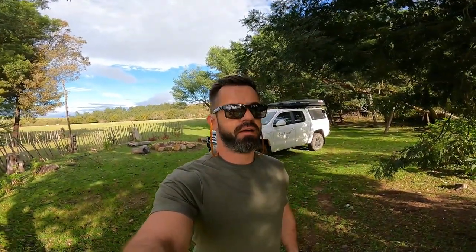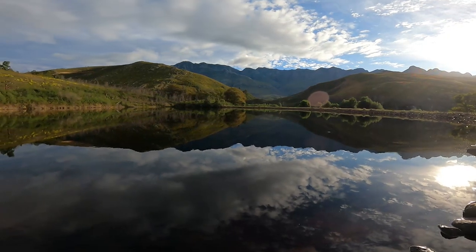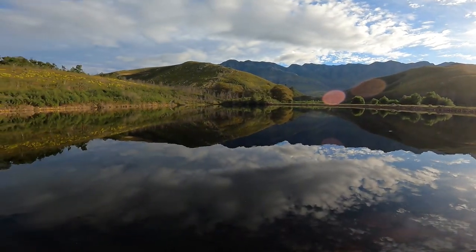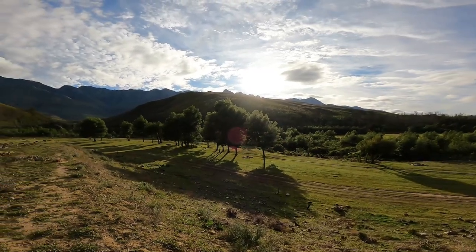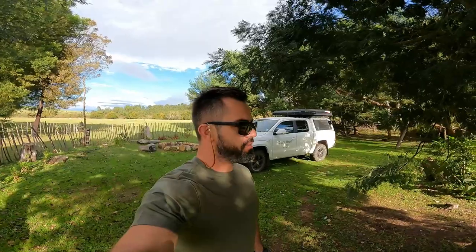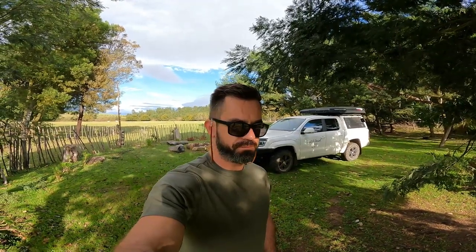So that's Kromrivier done. It's been a real good morning, good night last night. It's been fun. It's been a beautiful morning actually. Sad to leave, but I have to head on to the next destination. And yeah, the morning's been great. The shower's been nice. It's quite steaming hot. One of the best donkeys I've ever used. So yeah, I can definitely recommend Kromrivier Farm for your next camping adventure.